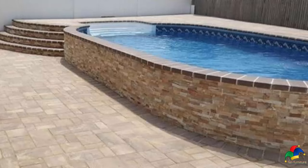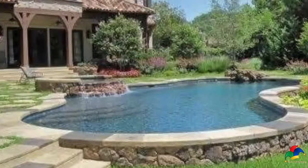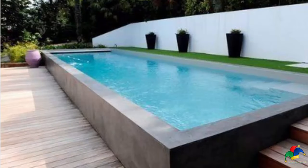Easy maintenance. Due to the size and construction, many above ground pools are easier to maintain. They may require fewer chemicals and less costly upkeep, ultimately saving you time and money.